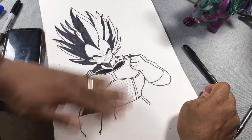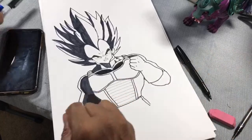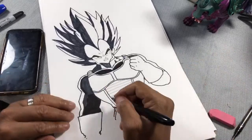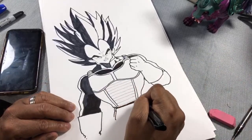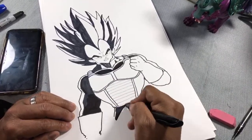You're going to have to vacuum big time when I'm done. That's okay, man. I got one more thing to do here. You sign it? I'm going to sign it, but I got to get the shading down here in the lower zone just a little bit.